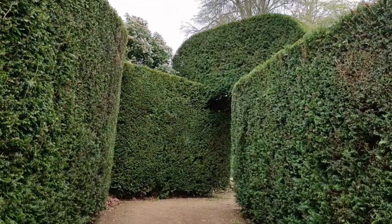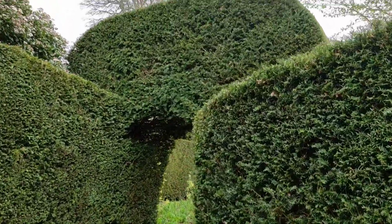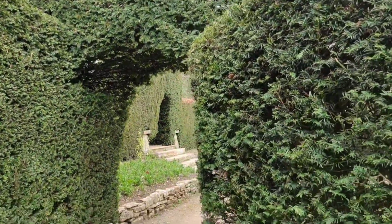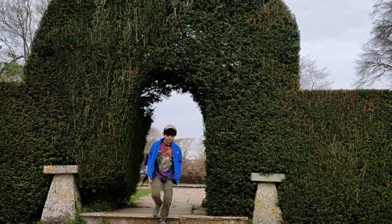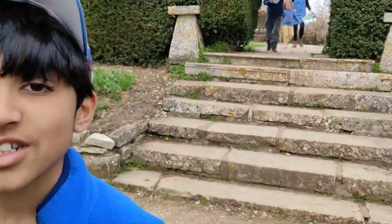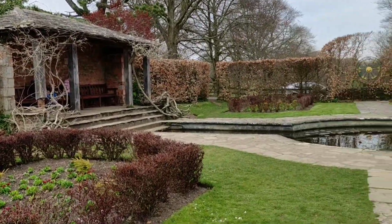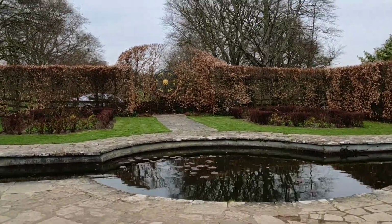The beauty of Kingston Maurward doesn't end with its animals. The park also has stunning gardens. These gardens are a paradise for nature lovers. Let's visit the gardens. This garden looks even more beautiful in the summer when there are lots of summer flowers.